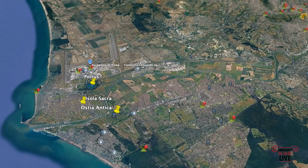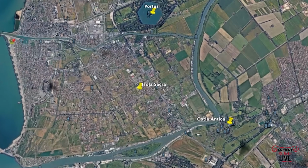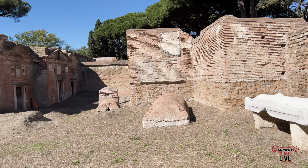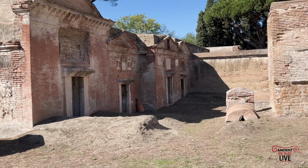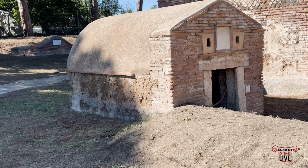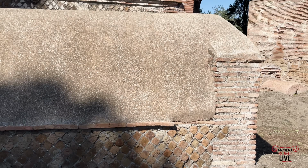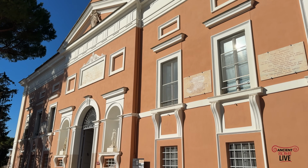In between the two sites was an island, formed by two distinct branches of the Tiber River. This Isola Sacra, sacred island, preserves an impressive necropolis. The museum, therefore, contains artifacts from these three key sites: Ostia, its adjacent necropolis, and Portus. Let's dive in. The museum building was a papal-era structure for salt extraction.